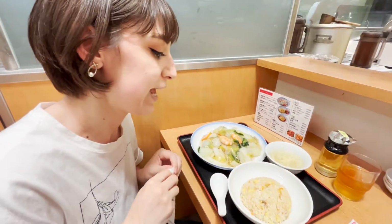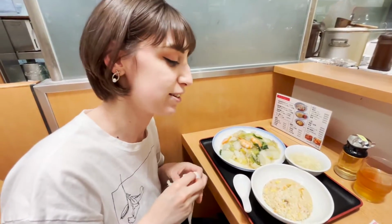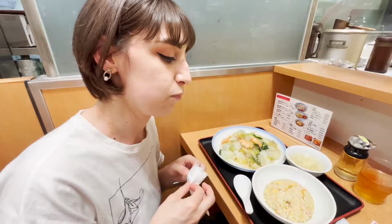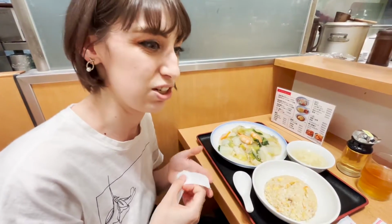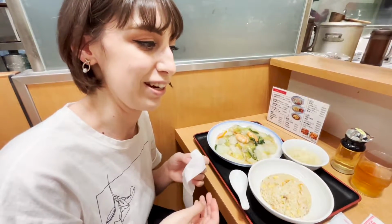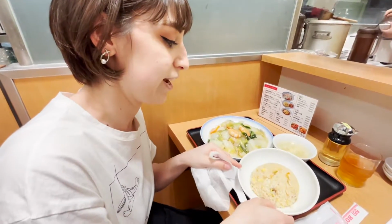Gogo Ichi is 551 in Japanese, and it's a kind of fast Chinese food. I usually come here to buy pork buns, steamed pork buns, and pot stickers to go because it's really cheap. You can get 10 pot stickers for like $3. It's crazy cheap. But today we are eating at the dining counter.